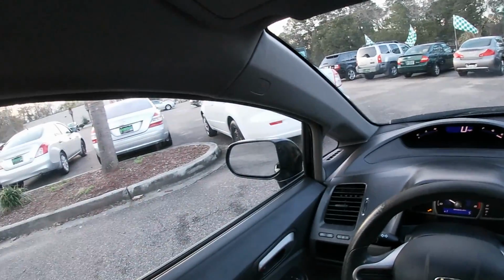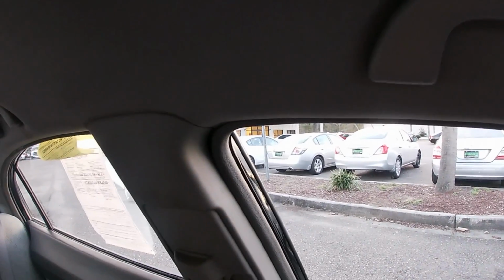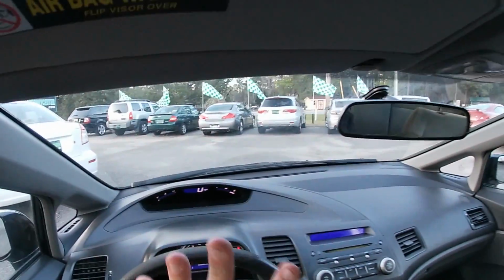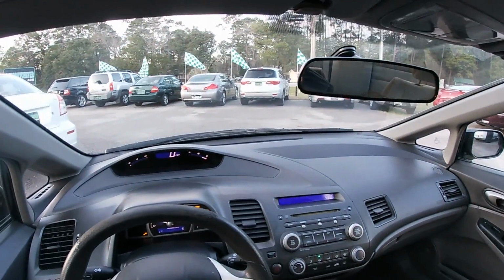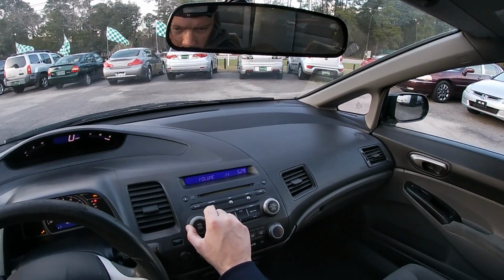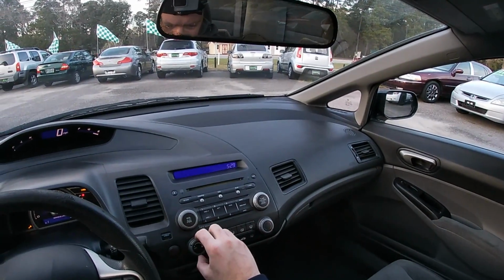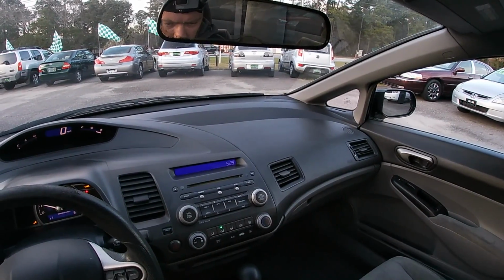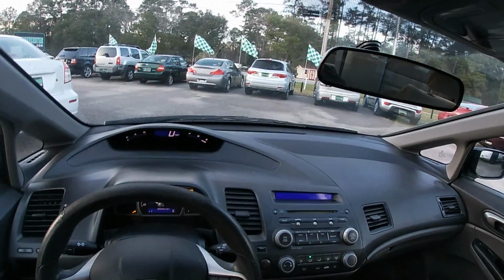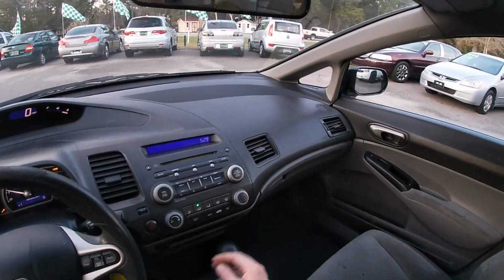Let's go ahead and check our windows. Windows are working over here. That one's working there. And yep. All 4 windows working, good to go. Let's see if the radio works. All right, radio's working. Let's go ahead and test out the heat. And we'll give that just a moment. Let's go ahead and get out, take a look at the rest of the car. Looks like it's got your 12 volt there, your auxiliary there, automatic e-brake, cup holders.